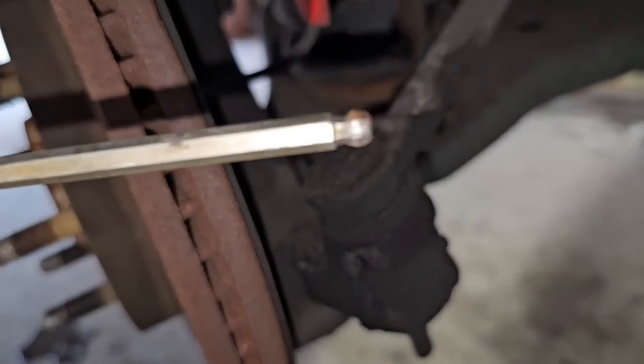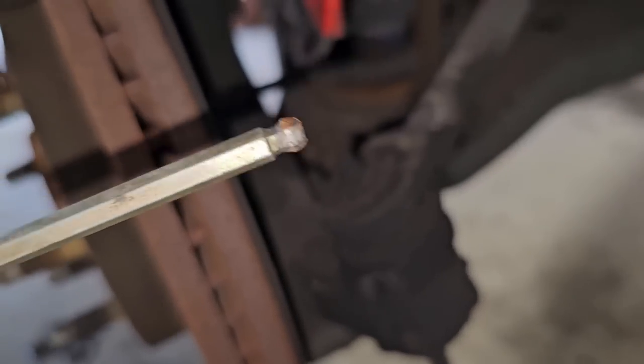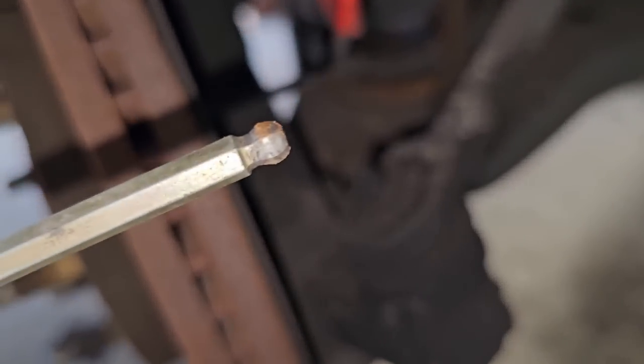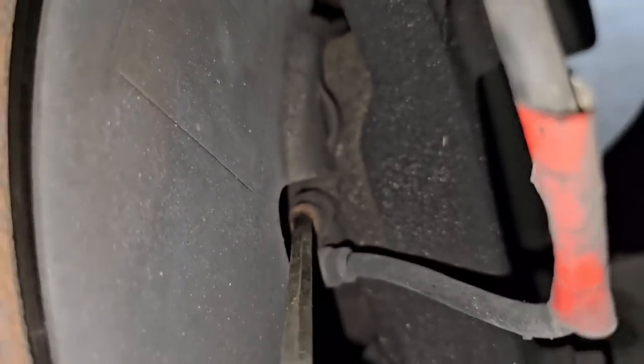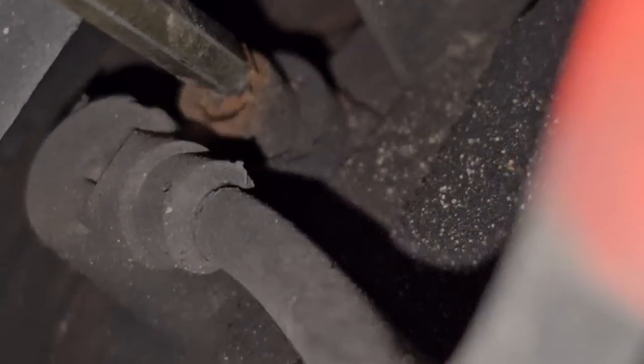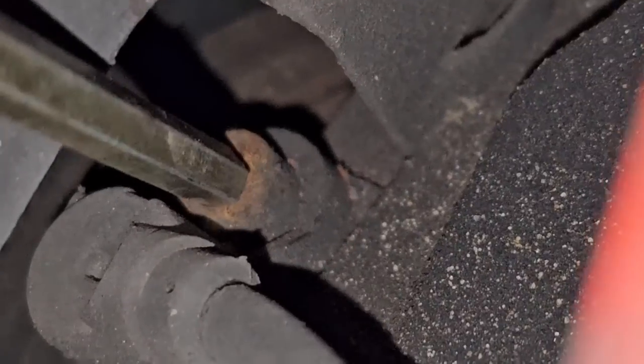Now this is what I mean by a ball style Allen. And these things work really good because it kind of allows you to go in at an angle to get to the Allen head. I don't know if they make these in Torx with anything, but where am I? Oh, right there. Can you see that? But yeah, I was able to get in there and I actually broke it free.